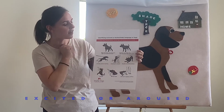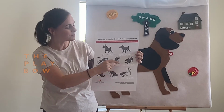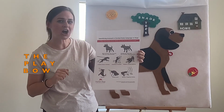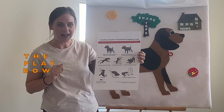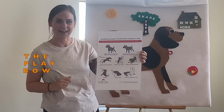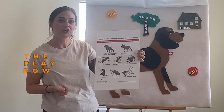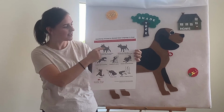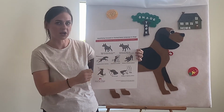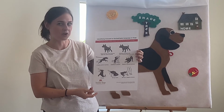We have one other excited piece of body language, which is the play bow. So when a dog lunges down and sticks their tail up in the air and is wagging, that means they're ready to play. And if it's safe for you to do so at the time, you could engage in some play with this dog. But if any of these other signs start to come up, it would be a good time to calm down and let the dog unwind.